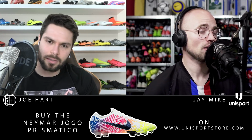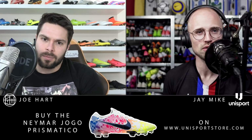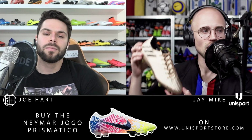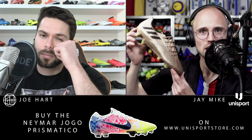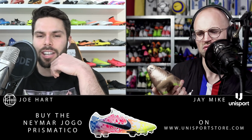Then they made his Messi. I think the Messi 15.1s could be better. The white blues were all right. 16.1s were generally a hit, I think. These are the bronze? Good looking boot, copper?